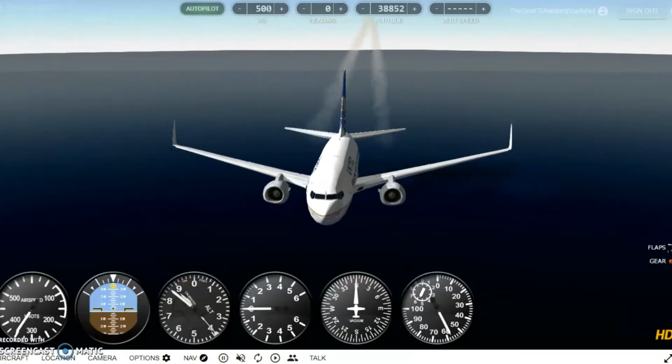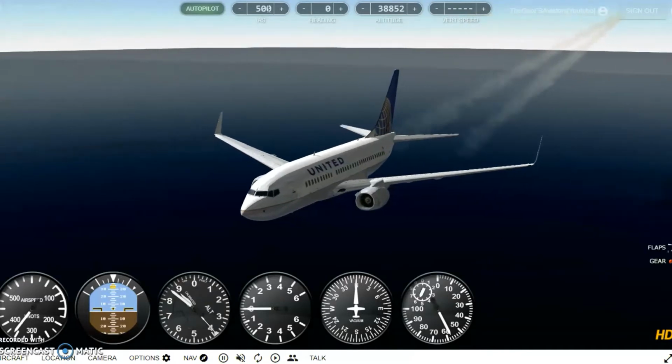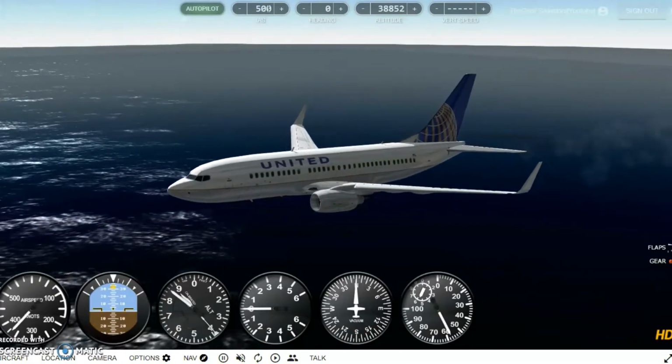I am one of the GeoFS Aviators, and today I'm going to be attempting, keyword there, attempting, to take off and land on the top 10 most insane runways. So, without further ado, let's jump into it.